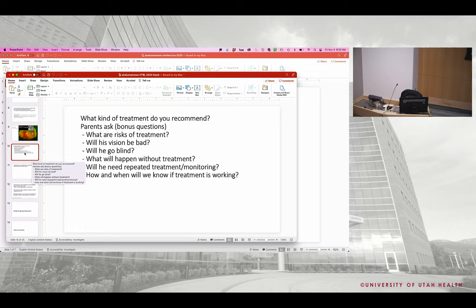This one is a little thicker and bigger. It's kind of posterior, so sometimes you can't reach far enough posterior. So you do perineum to let you get farther. Do you think his vision's going to be bad? Yeah. And then the parents are always asking, is he going to go blind?